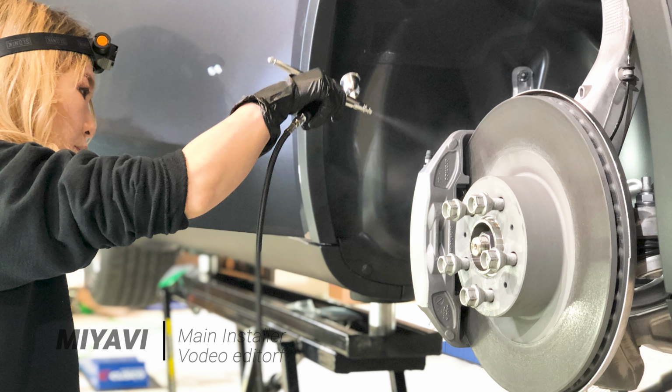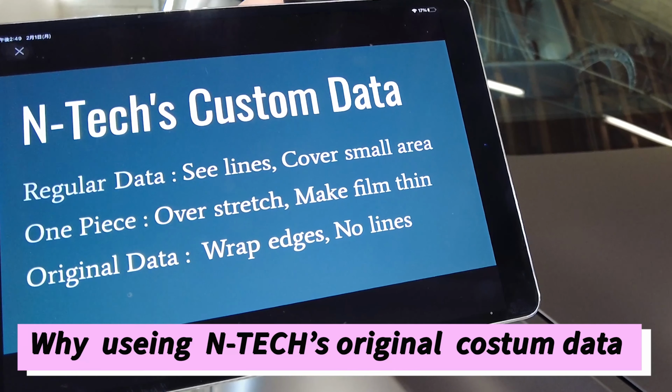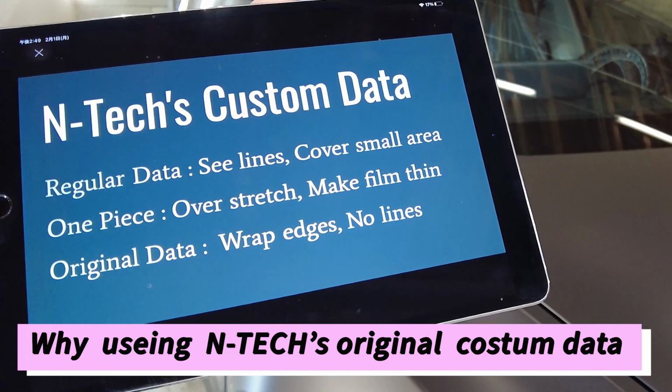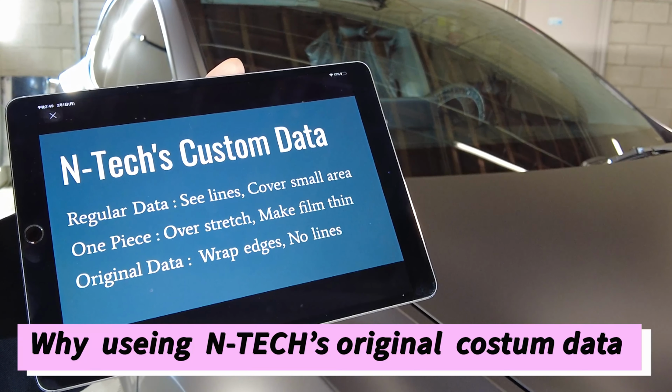We use Enitech's custom data. Normally we can use XPEL Stealth and placard film, but with regular data, you can see lines and cover small areas. So some shops say one piece is a good thing. One piece means you cut a big piece of film, then overstretch the film, install, then cut all edges. People say that it's good on YouTube or social media, but as I told you, overstretching makes the film thin.